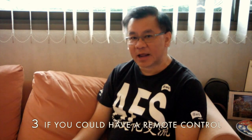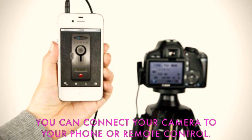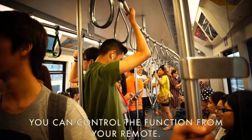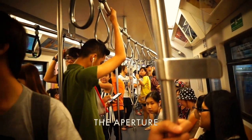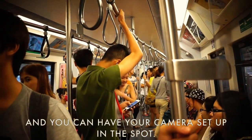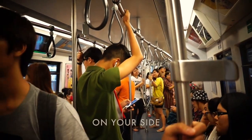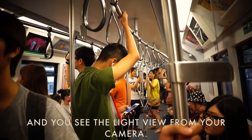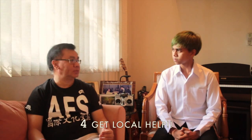Three, if you could have the remote control, use it. You can connect the camera to your phone or remote control and control it remotely. You can control the functions from your remote: focus point, change the ISO, the aperture, the exposure compensation, and you can have your camera set up in the spot, or maybe just hanging on your side or camera strap. And you're looking at your phone and you see the live view from your camera.